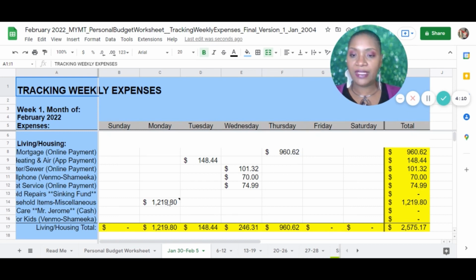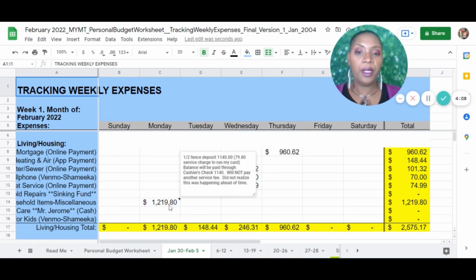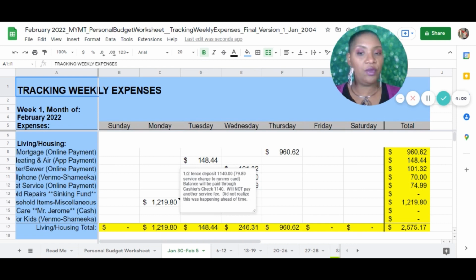Let's say on Monday, I was supposed to pay 1140, which was half of the fence. They did a $79 service charge to run my card. And I said, no, ma'am, you will not get an extra $160 out of Shakima. No, ma'am. I wish I had known that in the beginning. I'd have run over to the bank and gotten a check, because I don't have personal checks. Who's doing checks these days?